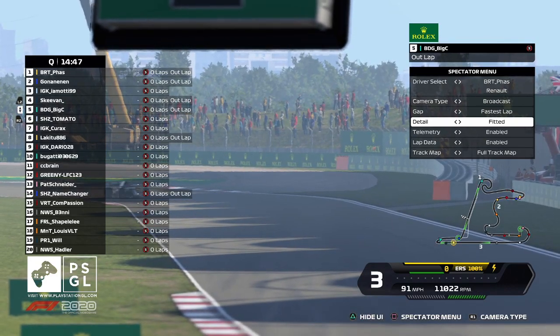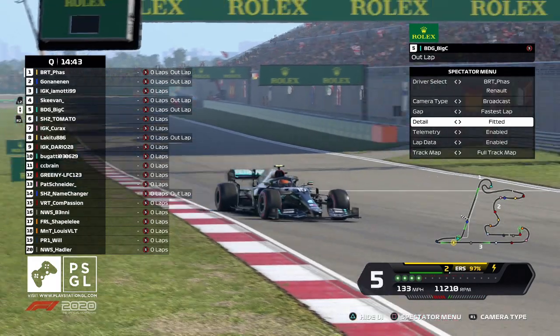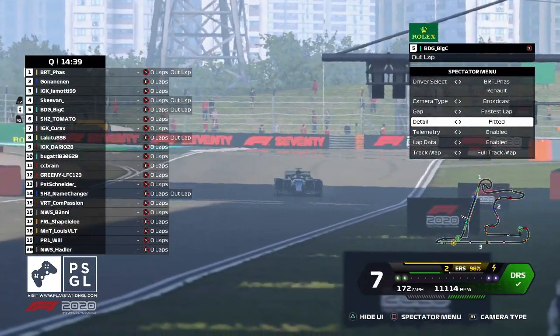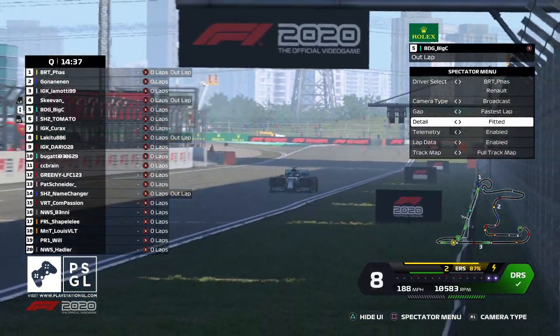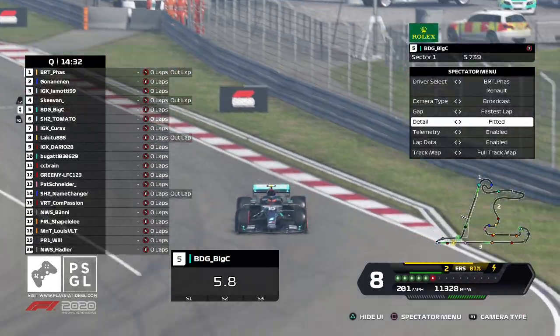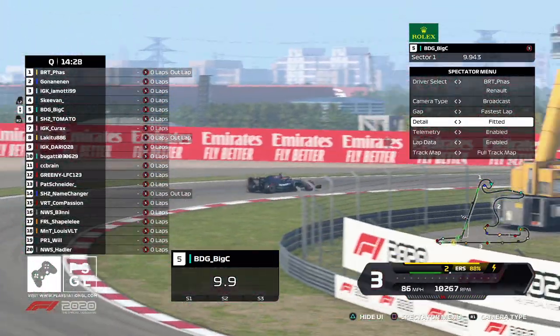Yep, indeed. So in a minute we're going to go on board a lap with one of our seven-time PSGL champions, Big C. And for those of you that noticed, we've got a nice overlay going on here today, showing us going through all the laps.